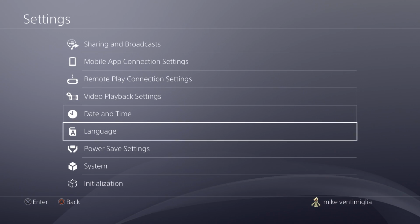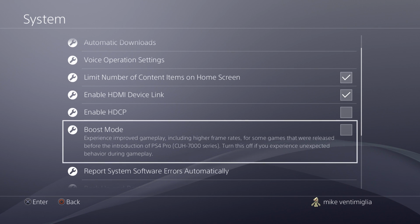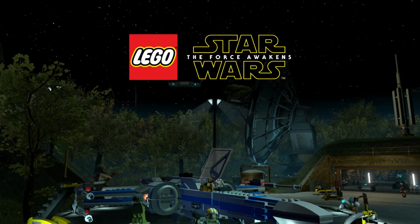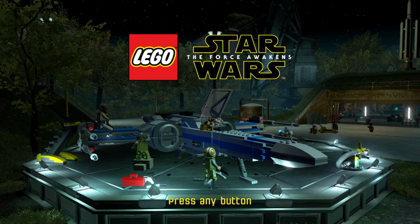One neat little feature the PS4 Pro has buried deep in its settings is a little thing called boost mode. When checked, this setting boosts the clock speed of the GPU to enhance the frame rate of older PS4 games that might not have been updated to utilize the superior hardware of the PS4 Pro. So even if the game that you're playing isn't on that list of enhanced titles for the PS4 Pro, you can make it an enhanced title by checking off that boost mode.